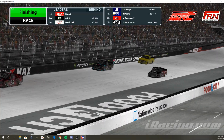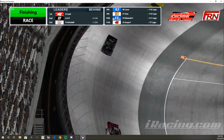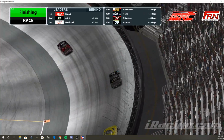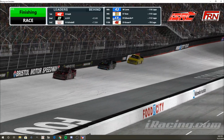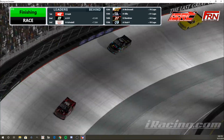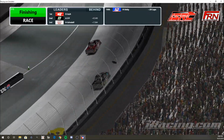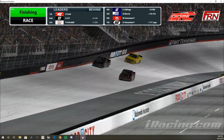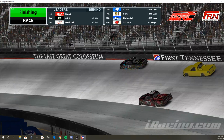This might help Aaron Smith out. That 17 truck will let the leaders by. Coming to 3 to go this time. Dylan Alt looking to win the opening race of the season. Off of 2 they go. Turn number 3, all into the wall now. Two laps to go here at Bristol. Aaron Smith, will he have anything for the leaders? He bobbles off of 2 into 3 and 4.